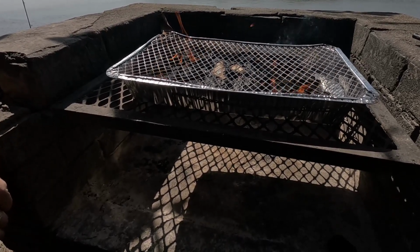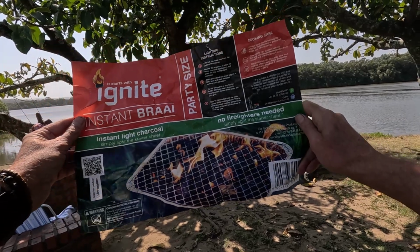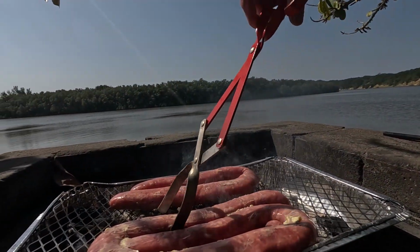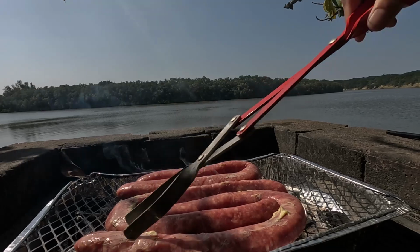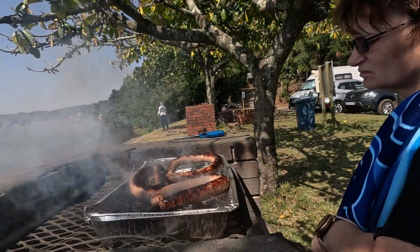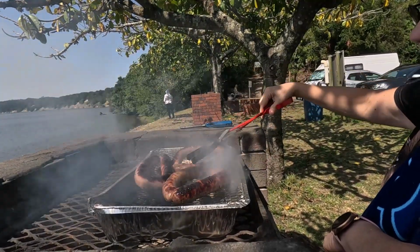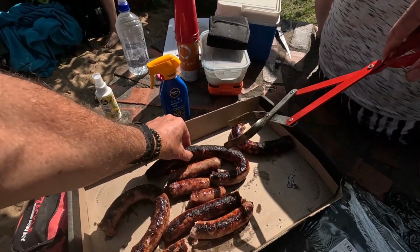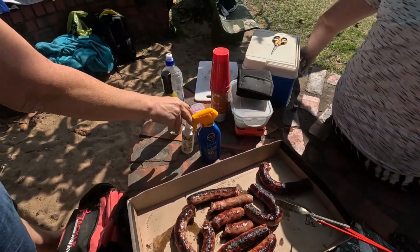Okay. There we go. Let's see how this turns out. Looks good. Here's the final product. No fish. Just a lekker piece of boerewors on the braai by the river. Looks good, you know?